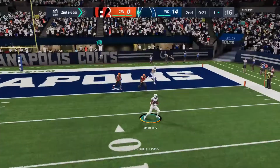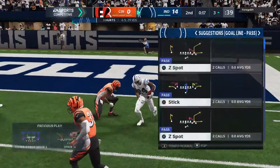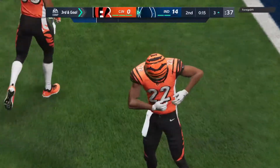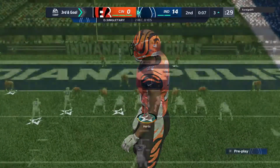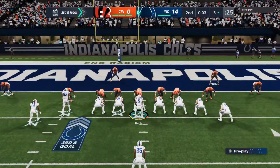Throwing from the gun, it's Hurts. This will be caught at about the 6. And this will result in him losing yardage back to the 3. It's a loss of 2, now 3rd down. It's 3rd down and goal to go.